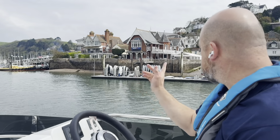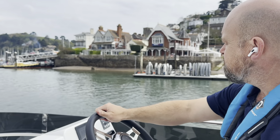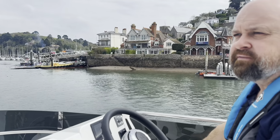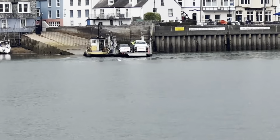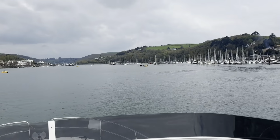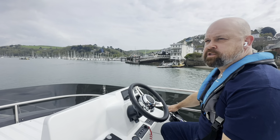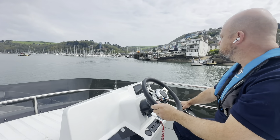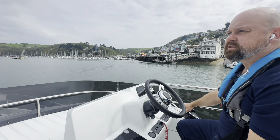We're just coming up to the Royal Dart Yacht Club and the Dart Haven here on our starboard side. We've got the little ferry as well, so push past the ferry. Further up, we'll come across the upper ferry, the lower ferry. Great little marina, Dart Haven there.